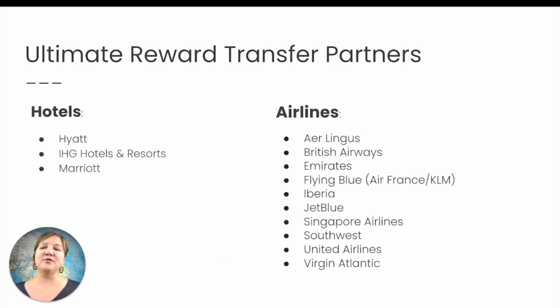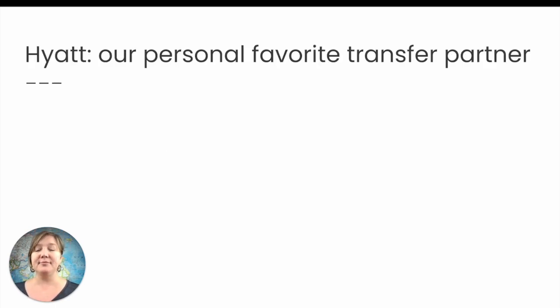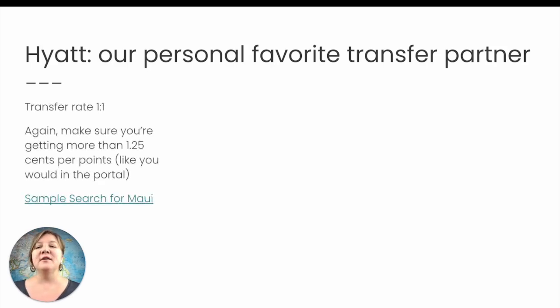So this is a list of all of the transfer partners that you could get with a Chase Sapphire Preferred card. But to be honest, we ignore almost all of them. The only hotel that we would transfer our points to is Hyatt. And even within airlines, there's not that many that we personally are going to use. If you're going to fly business class, you're going to use more of these, but flying economy, you're not going to use hardly any. Our personal favorite for our Chase Ultimate Rewards is transferring our points to Hyatt.